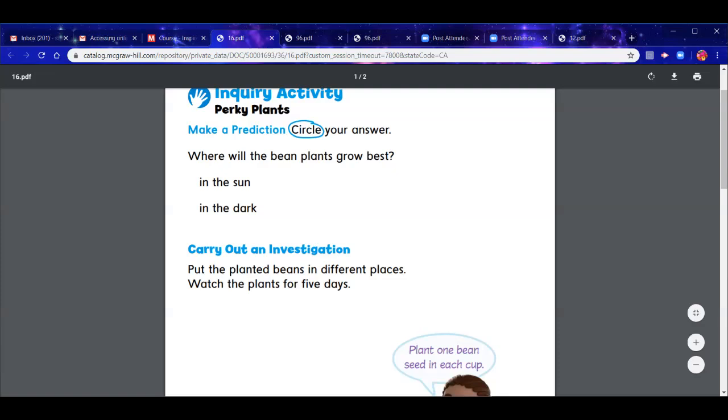So you put the soil in the cups and then you put the bean in the soil, you water it, and then you place each cup in a different place. One in a sunny place, one in a dark place, and one maybe with a little bit of sun. And then you watch it and see which one grows better in 5 days.